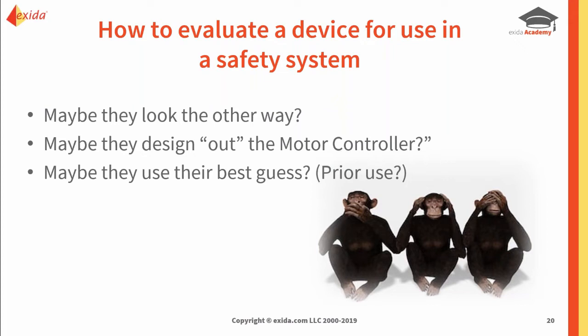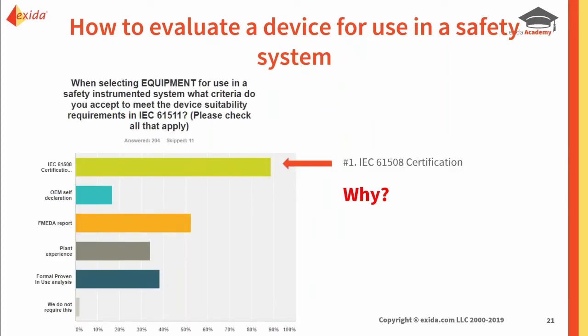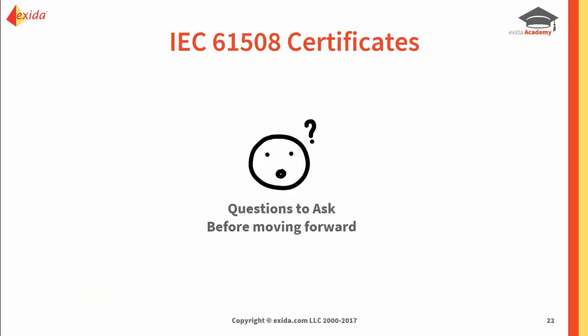And we're constantly learning and getting research. One of the things that the survey had said was, okay, when you're selecting equipment for that safety instrumented system, what criteria do you accept when you have to deal with 61511 for all the end users out there? One of the things they say is, look, we look for the 61508 certificate, right? That's the main thing that this survey presented. The second main thing was a FMEDA report, which makes sense because that FMEDA is where your failure rates are, and that's what you need when you're developing these systems.